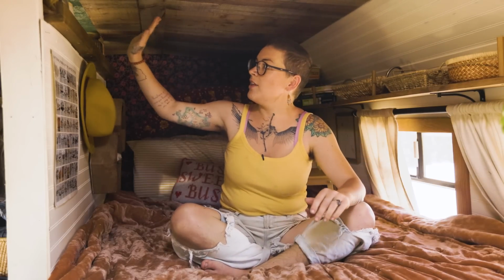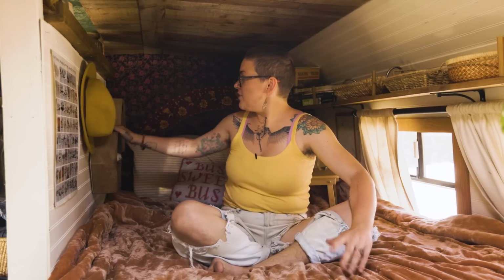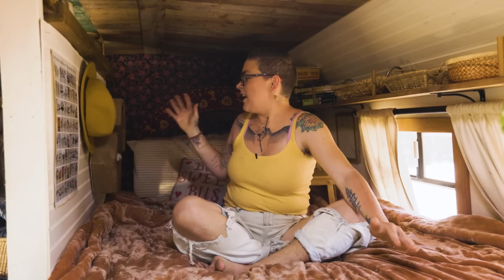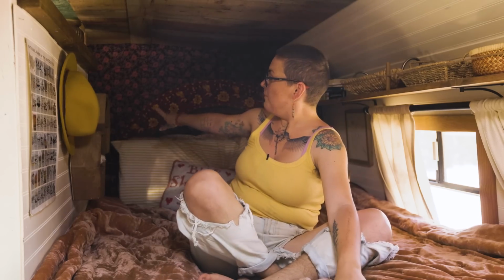Over here on the wall that separates our bedroom from the bathroom, we have our national parks poster where it's a scratch off. So every time we go to a national park, we get to scratch off that one and it becomes beautiful and colorful. We have these 2 hexagon shelves that serve for extra storage that hold things that we need easy access to, chargers, journals when we are sleeping. Yeah, we also have the door in the back.